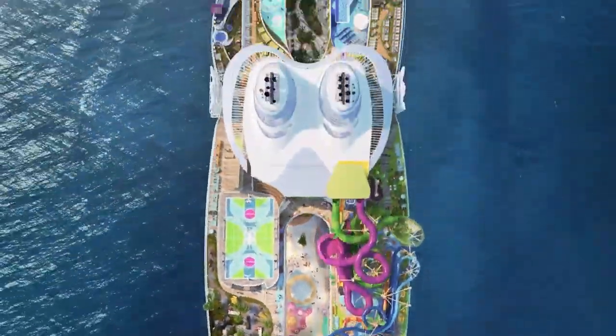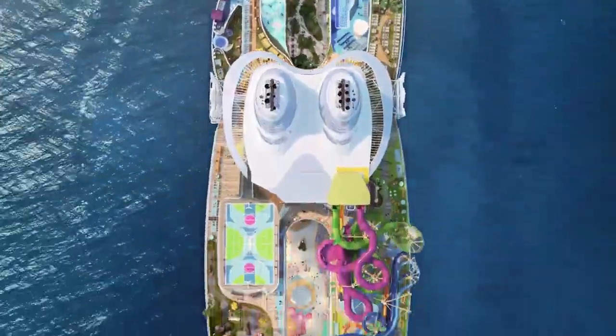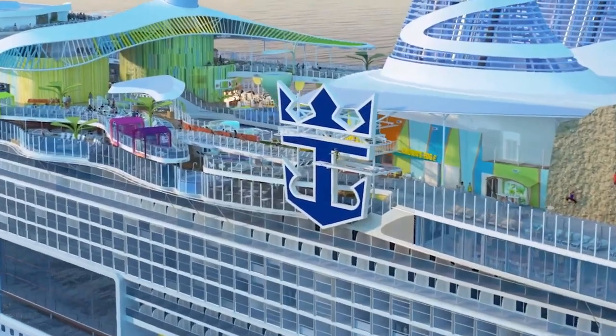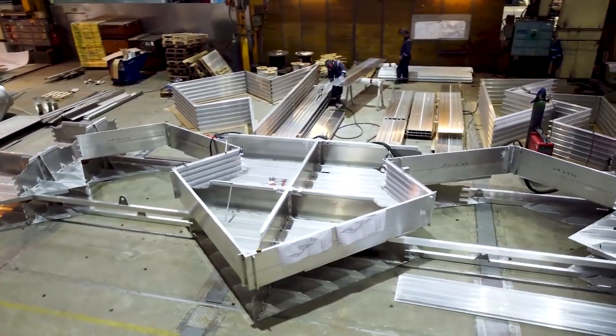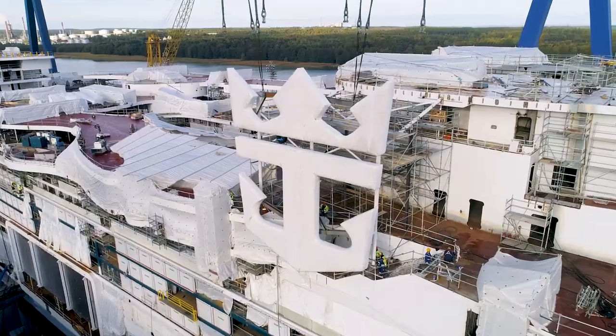On this episode of Making an Icon, we're going on a ride and diving into the center of adventure. When you've got the largest water park at sea, a test of bravery that hangs 154 feet above the ocean and more, how it's all coming together is about as exciting as the neighborhood itself. Now let's get started.